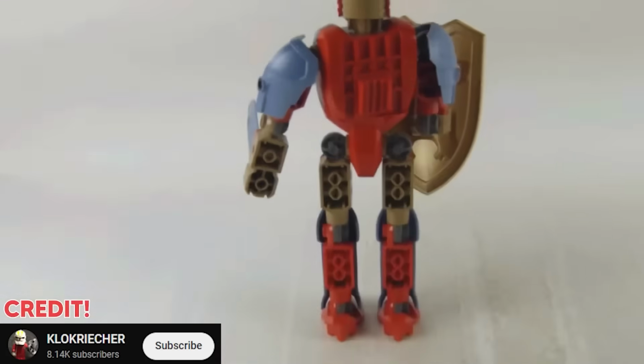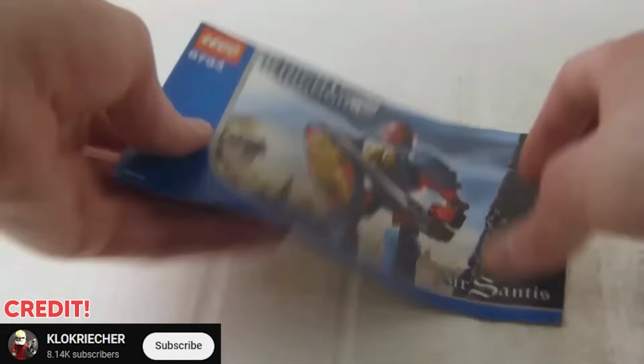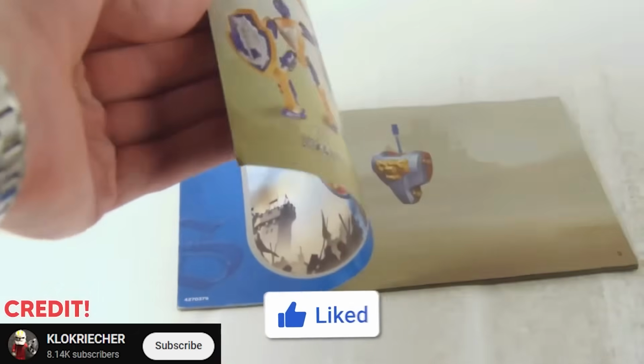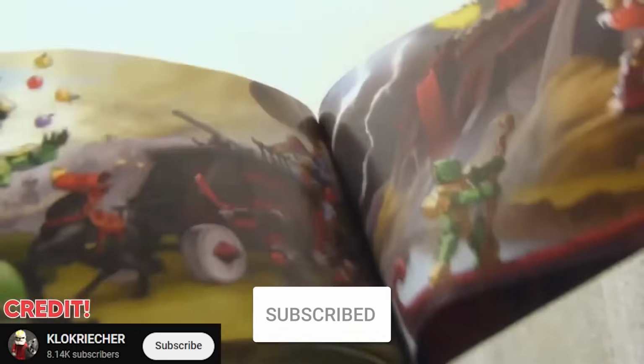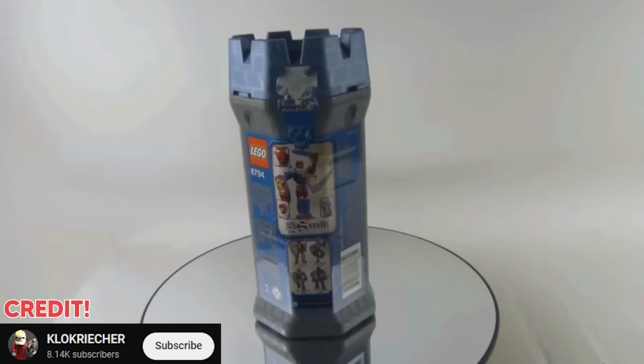But anyways, both these characters hailed from the Knights Kingdom 2 sub-theme, known for its over-the-top fantasy elements and its rainbow-hued knights that didn't quite match a traditional castle vibe anyways. So who actually has this set? Probably no one, and it didn't do well. I'm assuming, at least.